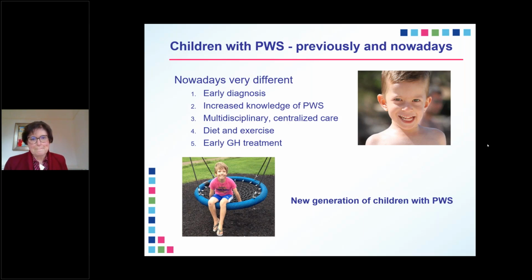Okay, next question, Anita from Gudmund Noord Johansson. Would you consider the growth hormone treatment to be a replacement therapy or a pharmacological treatment to achieve changes in body composition?